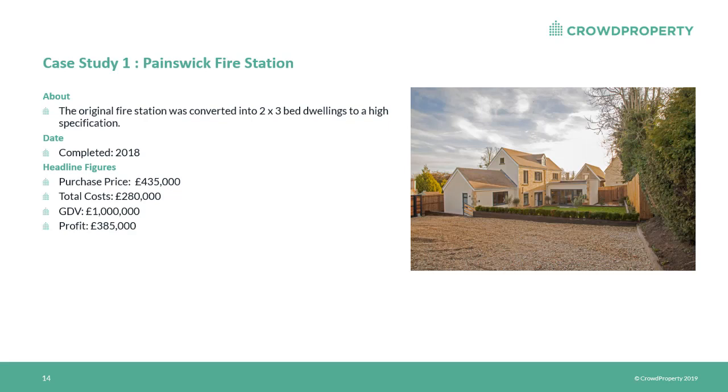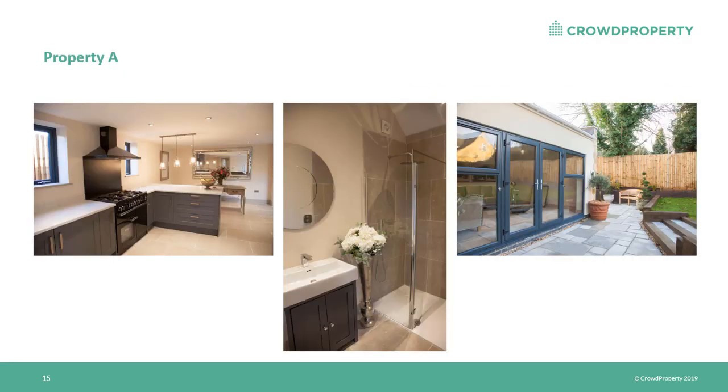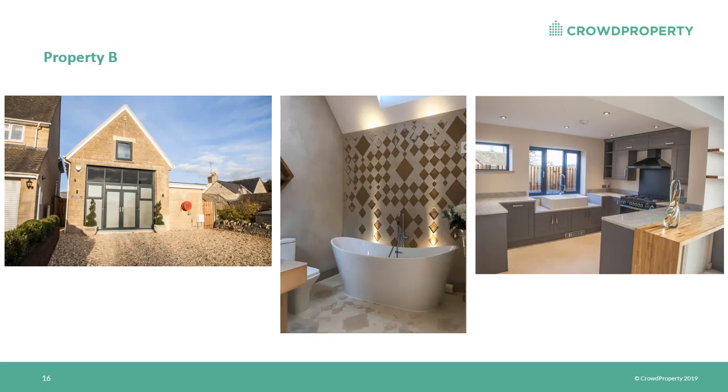So a case study for you to see. This is Painswick Fire Station. This original fire station converted into 2 3-bedroom dwellings to a very high specification, completed back in 2018, bought for 435,000, total cost for 280,000 and a GDV of 1 million, the profit being 385,000 pounds. So that was made into 2 properties. Here's property A and some photos of how that looks, the quality of the finish that was there. Very substantial finish on those. Here's property B for you with the photos, again showing the kitchen on the right, bathroom in the centre and the rear of that property.